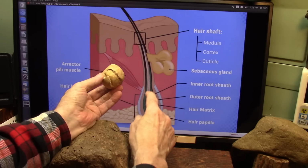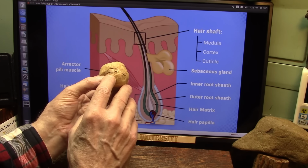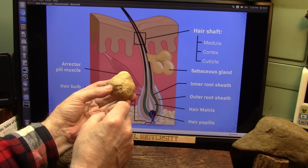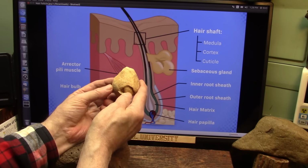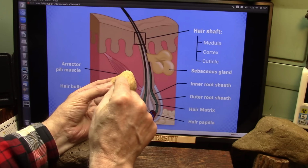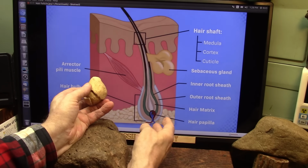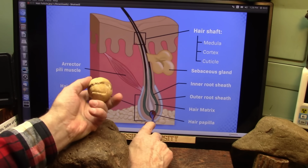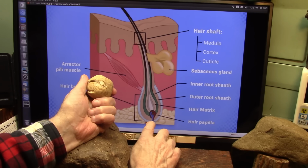This is the root ball coming down, and those two spots right there are the vein and artery. Now, I would be very surprised if you couldn't get some kind of DNA out of this, if it was drilled into deep enough. Although there's not a lot of blood, that's the spot where the blood is. So this right down here is where we got the vein and artery coming in.